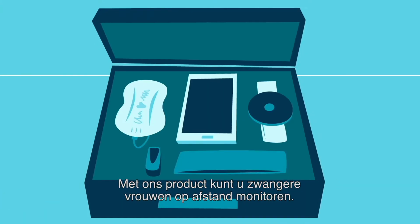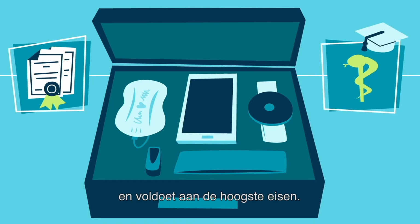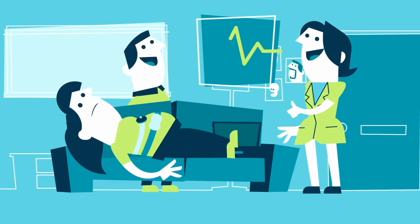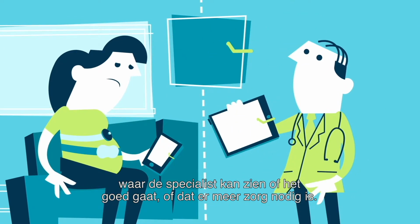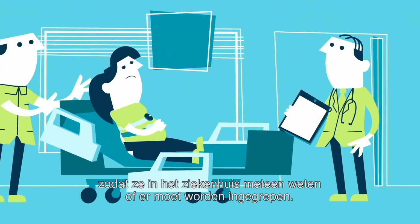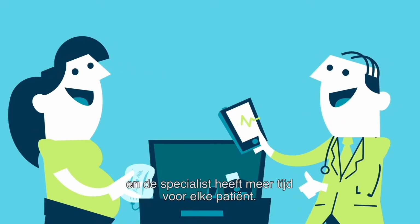We offer a service to monitor pregnant women from a distance. It's already in use in academic and general hospitals and meets the highest standards. Now the mother or her local caregiver can measure the condition of mother and child. The encrypted data goes to our portal, on which specialists can see if everything's fine or if more care is needed. If needed, monitoring continues on the road, so that upon arrival, it's clear if there's need for action right away. Now the mother has the same expertise in the comfort of her home, and the specialist has more time for each patient.